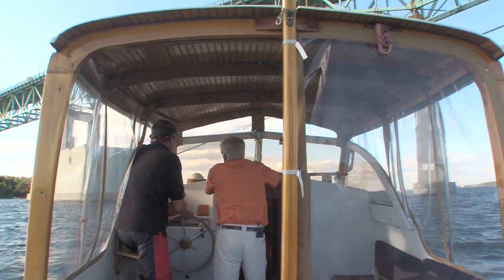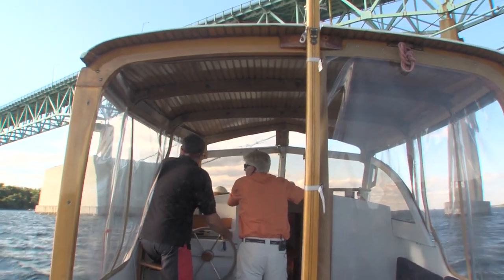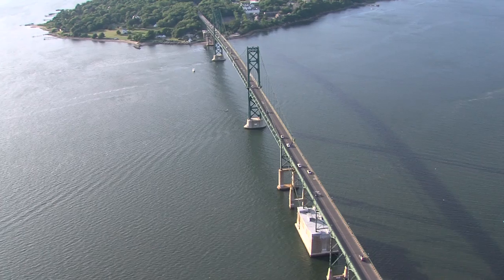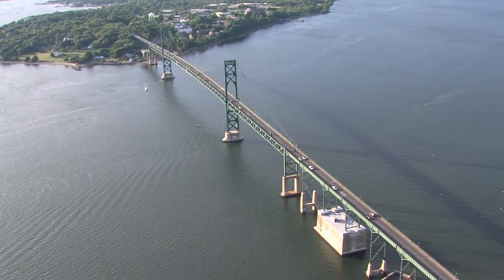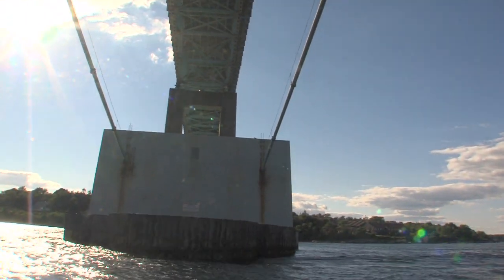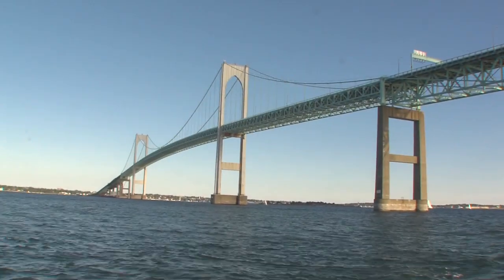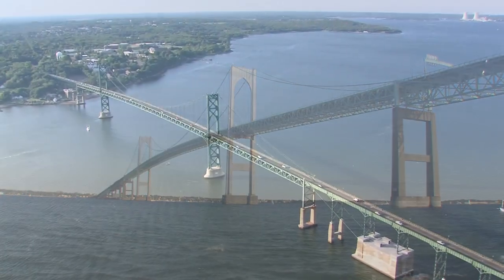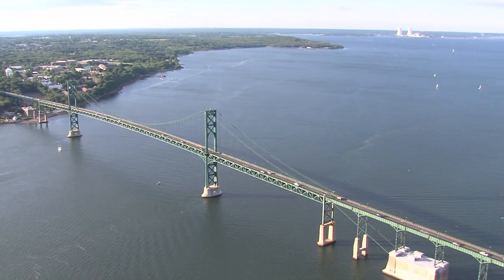So, the bridge, pretty impressive. A lot of deep water around the abutments. Absolutely, a lot of current too. Doesn't seem it, but there's plenty of power. Well, if you get up close to the abutment, you can see it ripping right through. My goodness, yeah. Especially when it's going into a wind chop. Yeah, makes for entertaining windsurfing. I'm sure.